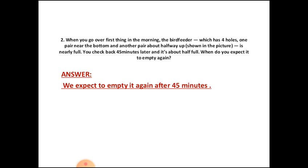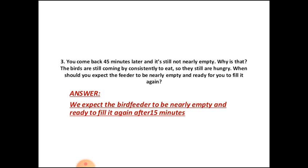In number 2, when you go over first thing in the morning, the bird feeder, which has 4 holes, one pair near the bottom and another pair about halfway up, is nearly full. You check back 45 minutes later and it's about half full. When do you expect it to empty again? We expect it to empty again after 45 minutes.